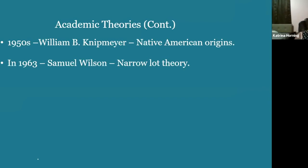And then in the 1960s, Samuel Wilson hypothesized that perhaps these long, narrow houses developed just as a way to get many houses on a block, because we had really quick moving populations. We had a lot of people coming in at the same time, and so we needed ways to house these folks. And so we just put along a lot of narrow houses in one block. That's called the narrow lot theory.